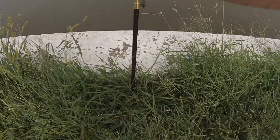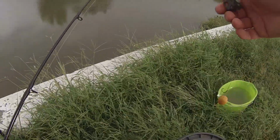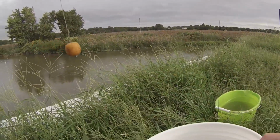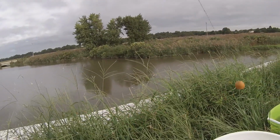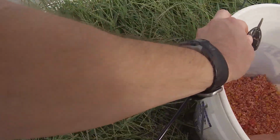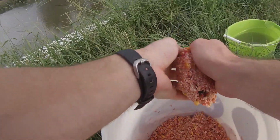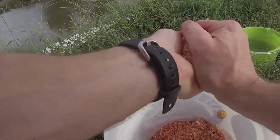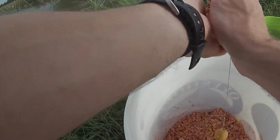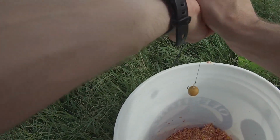Alright, we're going to be using the bite alarms again. And on this one we're using Linear Bait products. This is an 18mm juicy pear boilie. And we're using my Mojo Inshore spinning rod. Beautiful day today. It was only 70 degrees when I got out here this morning, and it's projecting a high of 80. I think it might be raining a little later on today, so I thought I'd get an early start.